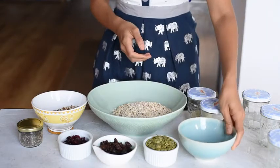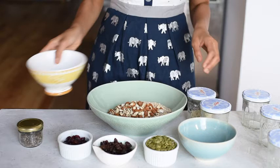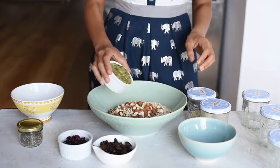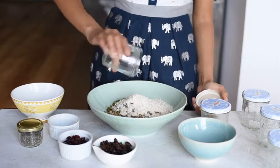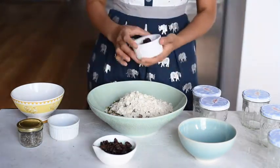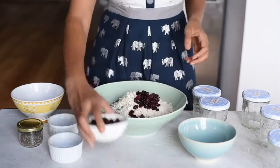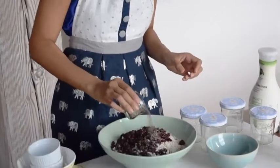Then we'll add in some chopped almonds, about a half cup to 3/4 of a cup. We'll use the same amount of pumpkin seeds, but you can use any seeds you like. Then we'll add in a half cup of quinoa flakes as well as coconut flakes, and those are optional ingredients. Next up, we have 1/3 cup each of dried cranberries and raisins. And finally, we'll add 4 tablespoons of chia seeds.